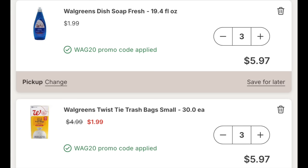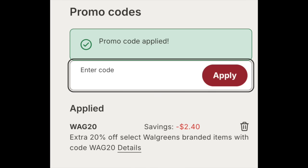Deal number 3, for this one, we're again looking at other types of products that include this $1.99 dish soap. So I'm throwing 3 of them into the cart. And then these smaller trash bags at $1.99 as well. And as you can see, the code WAG20 is applying to both. So I think the top one's like a dupe for the Dawn dish soap. I've never used the Walgreens generic, but for $1.99, why not? And then just to show you, $2.40 melting off.